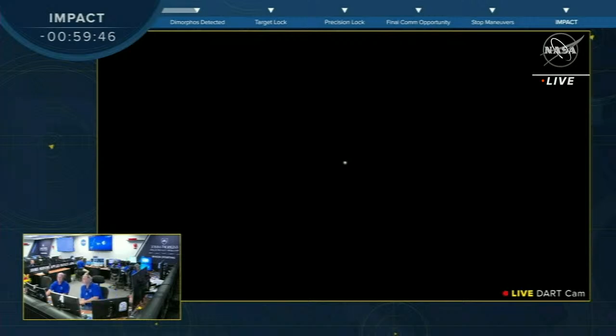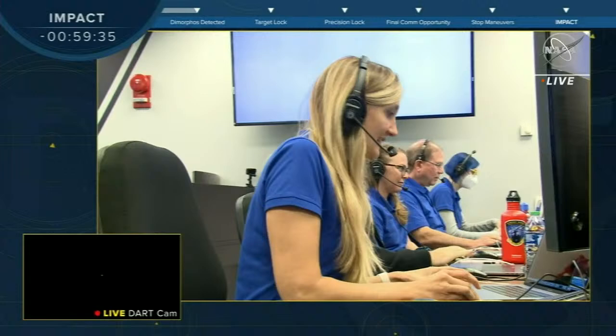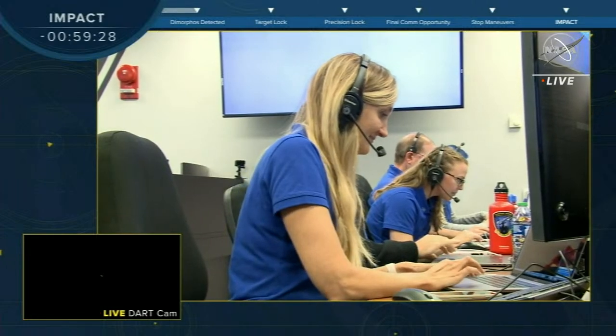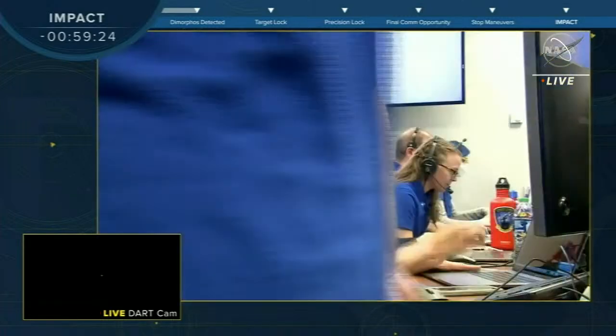All right, folks, we're an hour prior to impact. Woohoo! And we're seeing Dimorphos, so wonderful. All right, let's do our poll. Image quality? Let's start with you. Images are looking great. Dimorphos is coming in at about the same relative dimness as Didymos, so very consistent brightness between the two. And it's a stable track. That's awesome.